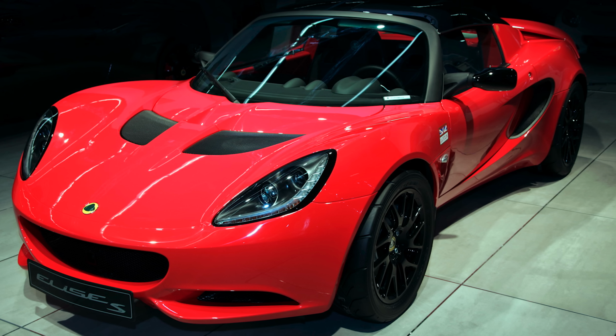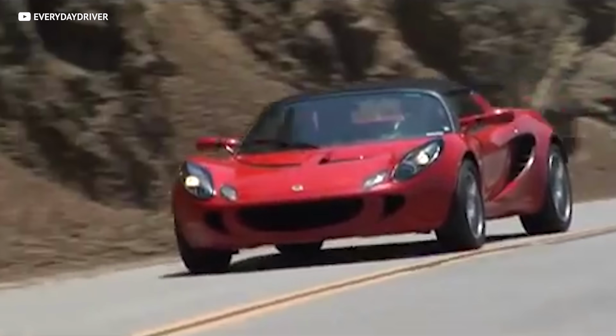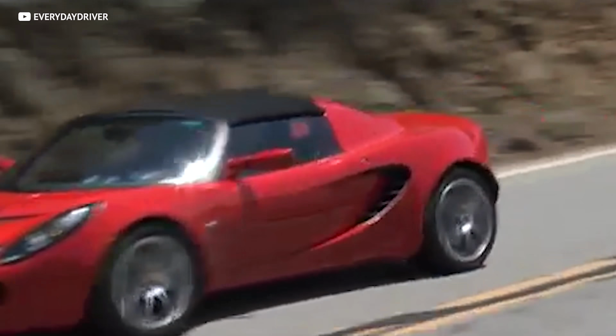The Lotus Elise is essentially the Miata of supercars. So is it always the answer? Not if you want to win any straight line races. But if you want to dominate at the track, the Elise is great. It's got a super low curb weight, so it carries momentum through the curves like no other.